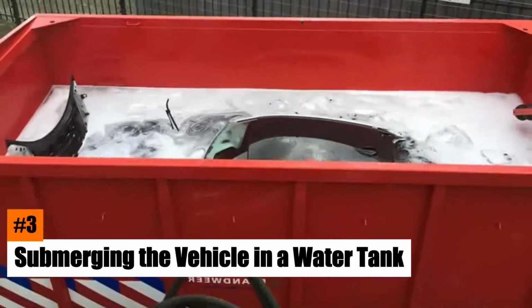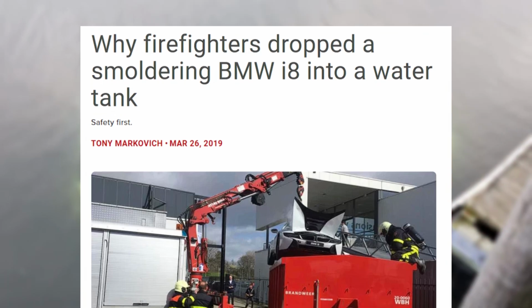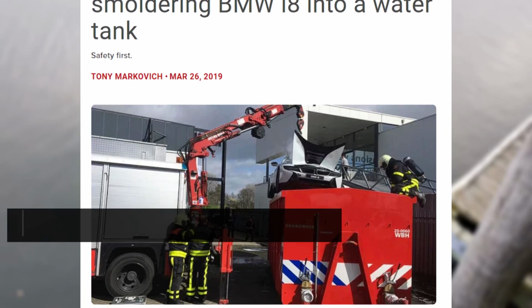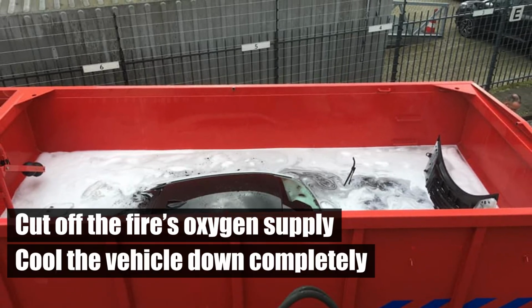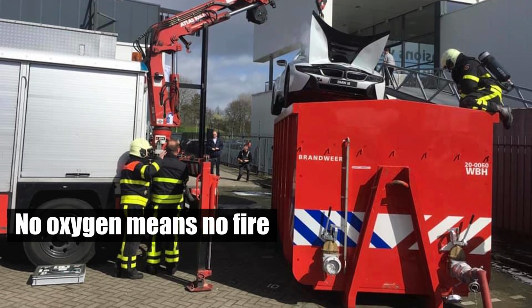Number 3. Submerging the vehicle in a water tank. Another head-scratcher is the idea of submerging an entire EV in a massive tank of water. The theory is simple. Cut off the fire's oxygen supply and cool the vehicle down completely. On paper, it sounds foolproof. No oxygen means no fire. But in practice, this plan turns into a logistical nightmare.